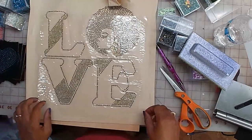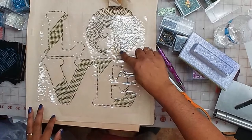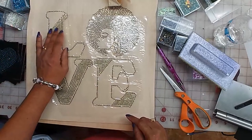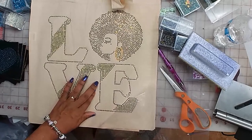All right. So here's the olivine. The first color is smoked topaz. Now we did olivine with the exception of her earring, which is topaz. But this is olivine right here. So let's go ahead and peel that off. That olivine is out here busting already, y'all. Look at that. That looks good. Oh, my goodness. That looks great.